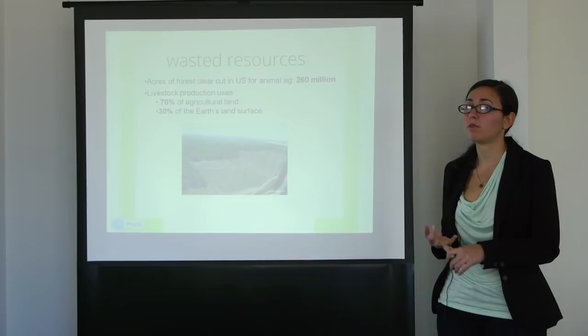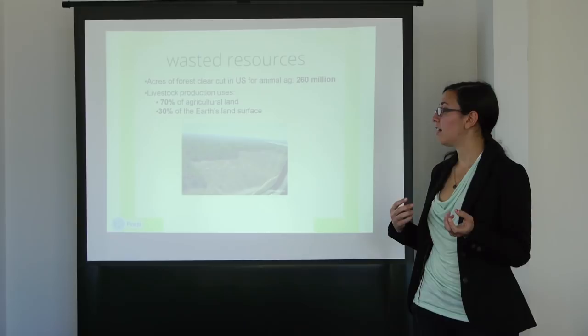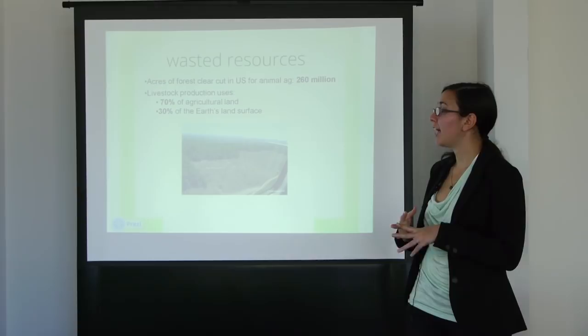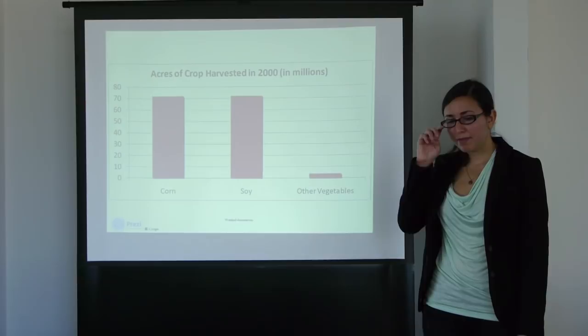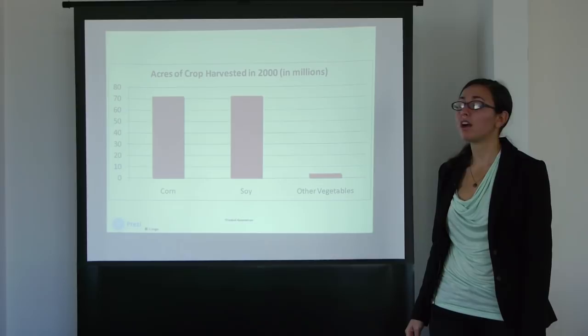So as you can see, between the land that's used to grow crops to feed to livestock and the land that's actually used for grazing, animal agriculture accounts for 30% of the use of the Earth's entire land surface. Speaking of corn and soy, according to the USDA, in 2000, there were 72 million acres of corn and 72 million acres of soy harvested, but only 2 million acres of other vegetables.